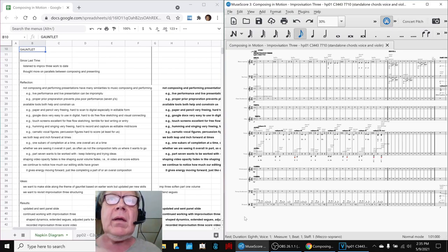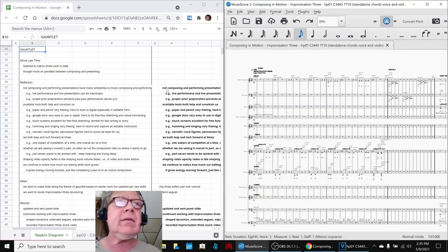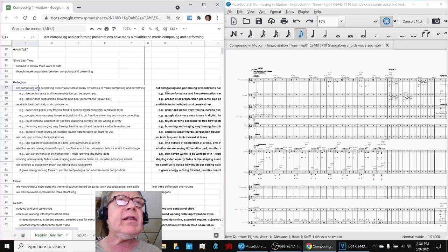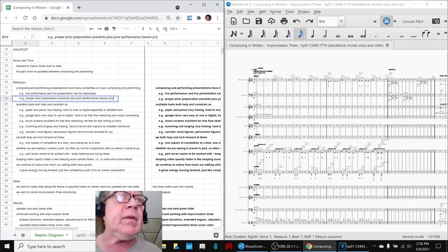Alrighty. Ladies and gentlemen, this is a recap of Composing in Motion, Part 33, Gauntlet. In today's episode, we reflected that composing and performing presentations have many similarities to music composing and performing. For example, they can be impromptu, or they can be very rehearsed. Whichever way it's being done, proper prior preparation prevents piss poor performance. Not to include spelling things correctly, pardon our French.